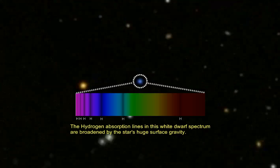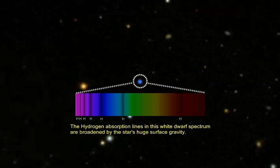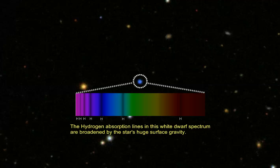The spectrum of this white dwarf looks very much like the blue stars, except the lines are broad. This broadening is due to the immense gravity at the surface of the star. White dwarfs are made of incredibly dense material. 1 teaspoon of white dwarf material weighs more than 5 tons.